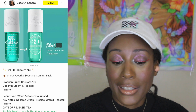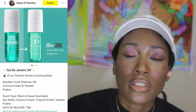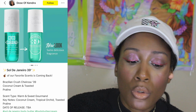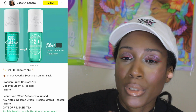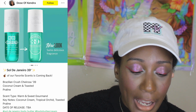And y'all, I was so excited about this. I have been praying, hoping, and waiting for them to come back out with this. So shout out to the girl on Lemonade who I found this from. Apparently they're re-releasing Coco Cabana. This is the one that's supposed to be their version of a pistachio, sweet scented fragrance. So I'm like, yes honey, I'm super excited.